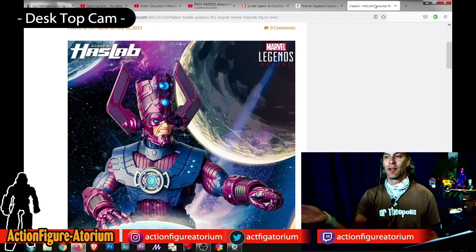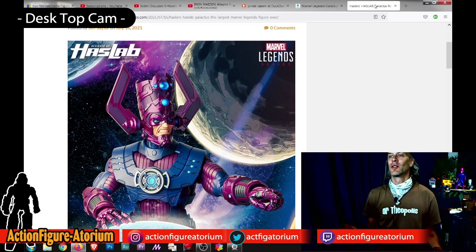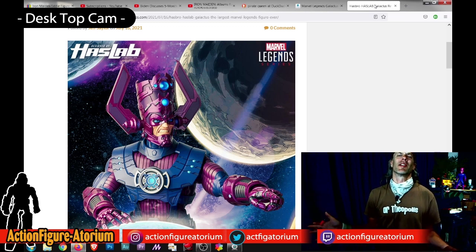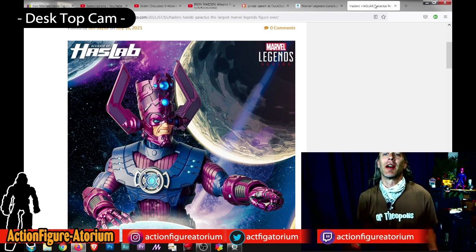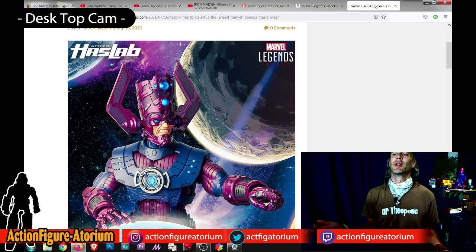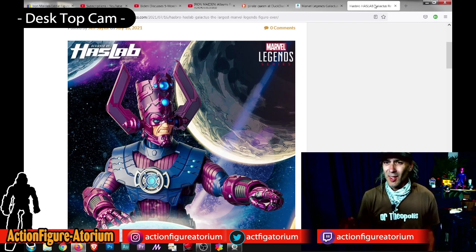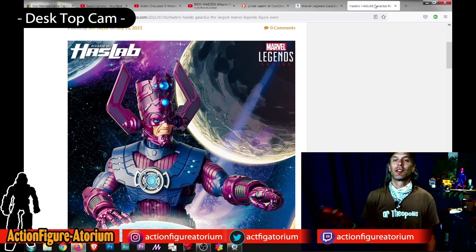The paint job in this photo here looks amazing. These photos with the space backgrounds look phenomenal. I would love to have this figure for this alone. I think it's a really striking piece of plastic, a piece of pop culture sculpture. It's very cool. I'm not saying it sucks by any means. It's great. I just feel like it's not worth 400 of my dollars.